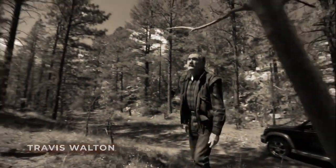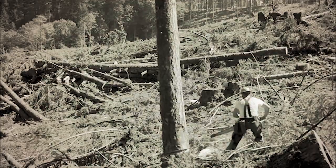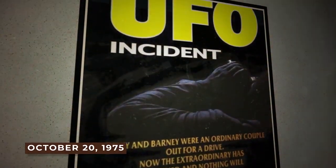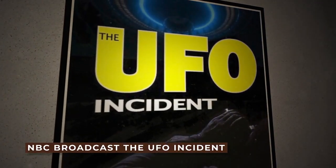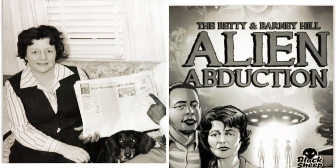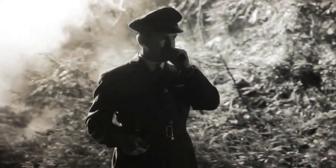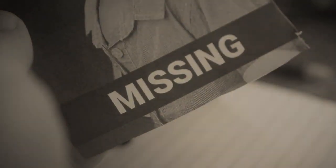2. Travis Walton, abduction. Travis Walton, an American forestry worker, was allegedly abducted by aliens on November 5, 1975, while working with a logging team in the Apache Sitgreaves National Forests in Heber, Arizona. On October 20, 1975, NBC broadcast The UFO Incident, a special made-for-TV film about the purported alien abduction of Barney and Betty Hill. The film portrayed a motorist walking through the woods, approaching an overhead light when he was struck by a light beam. Within weeks following the broadcast, Walton was reported missing to law authorities after walking into the woods towards an overhead light and being illuminated by a beam of light.